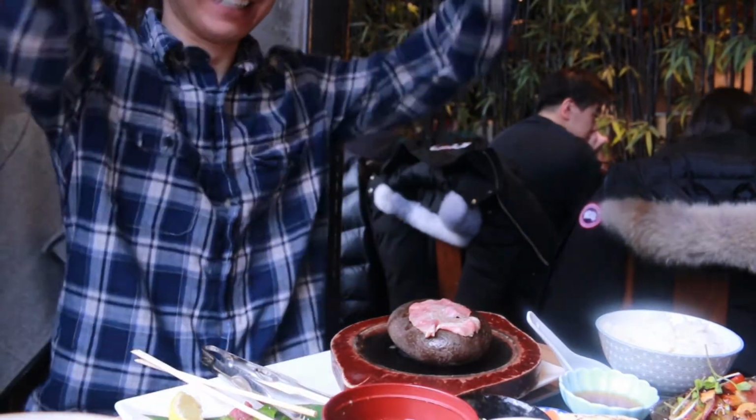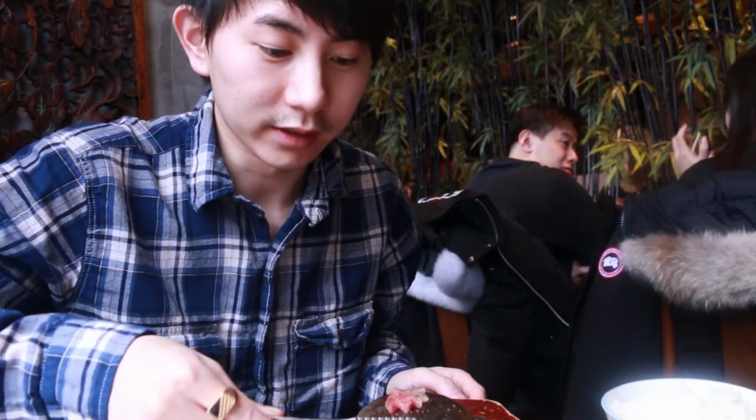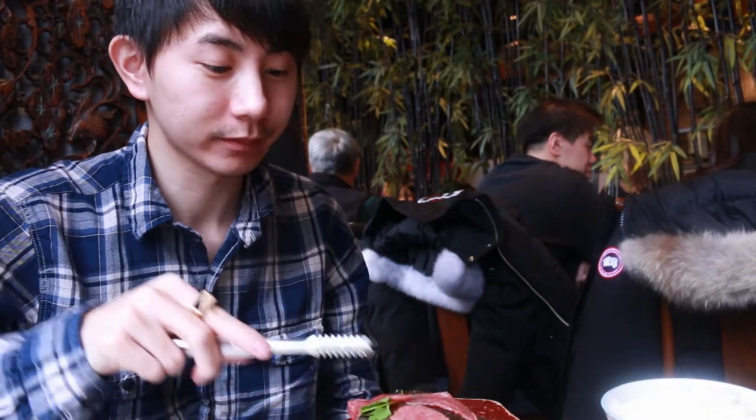Oh my god. Alrighty guys, so I ended up getting a premium bento box, and it also comes with this beef in a clay pot. I don't want to move it because it looks super hot, but yeah, it looks pretty solid.